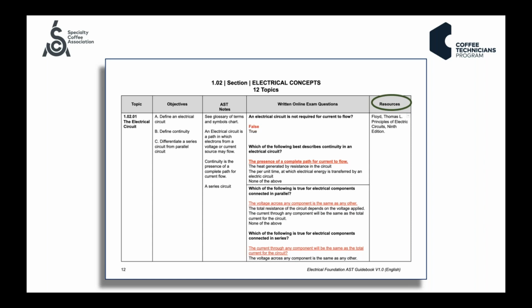But I think that's a key point here, this is not just based on a collective hive mind. All these creators are creating questions based on a particular resource and pointing back to that. So that's just a look at what I mean when I say curriculum.